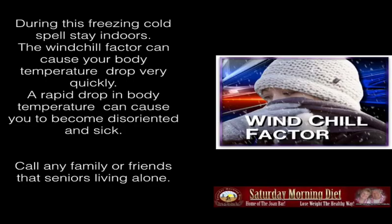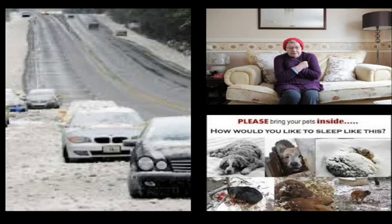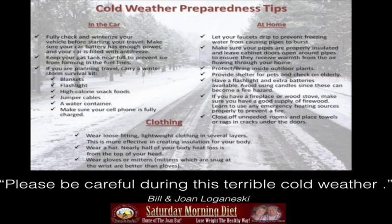During this freezing cold spell, stay indoors. The wind chill factor can cause your body temperature to drop very quickly. A rapid drop in your body temperature can cause you to become disoriented and sick. Call any family or friends that are seniors living alone. Don't go out on the road if you don't have to. Call the seniors and please bring your pets indoors. How would you like to sleep like this? The poor animals need help.